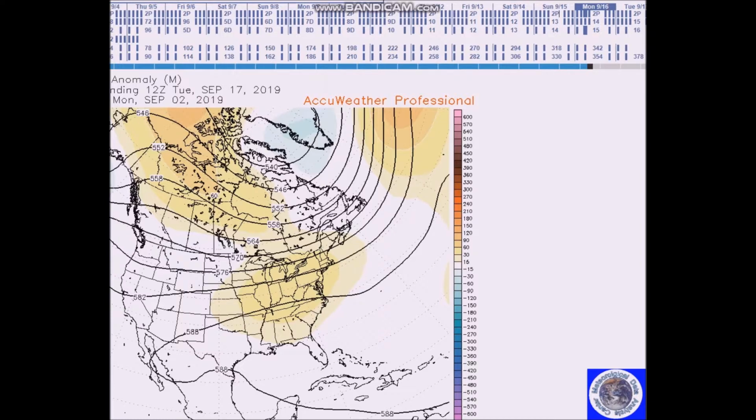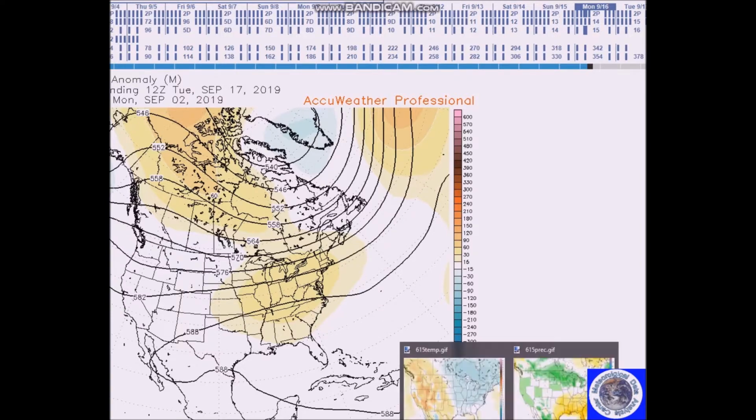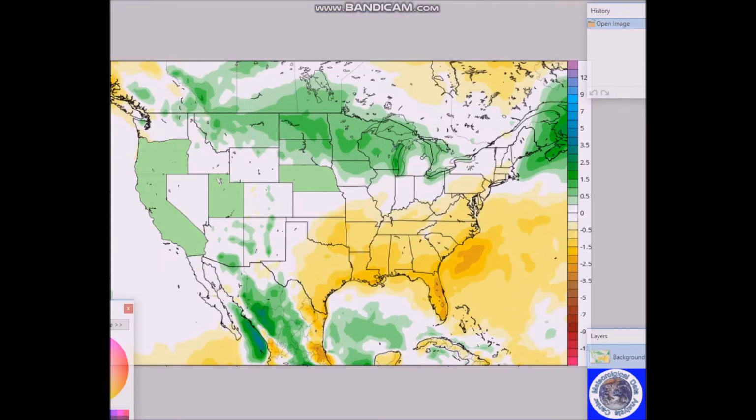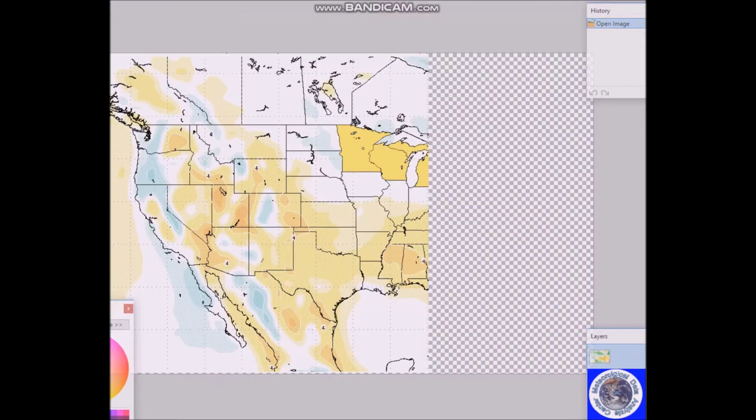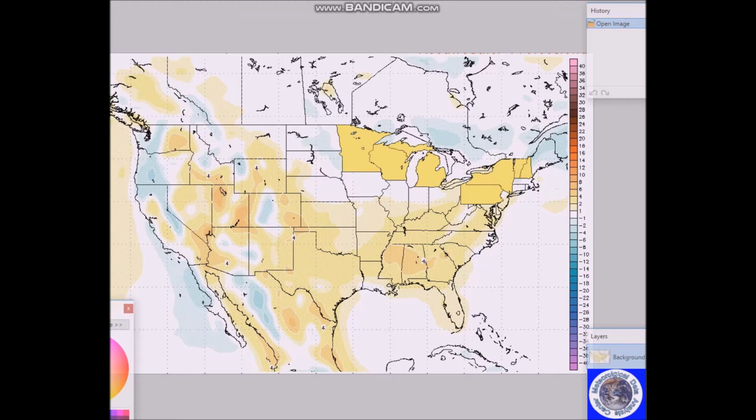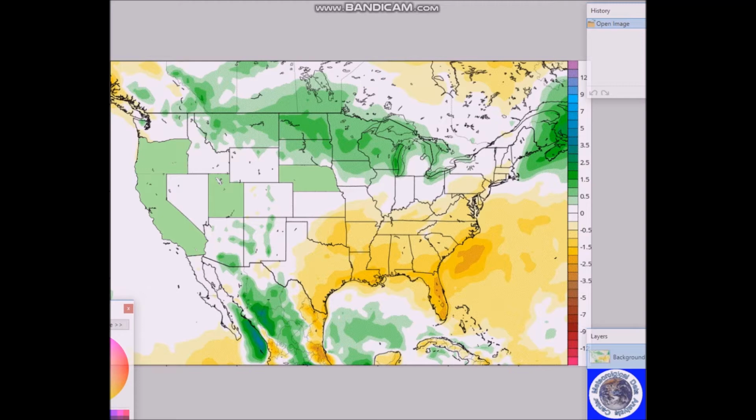For this forecast period, I am forecasting below normal temperatures for portions of the Northwest, with anomalies of 2 degrees below normal, and above normal temperatures for much of the nation here, the remainder of the nation with anomalies of 2 to 4 degrees above normal. For precipitation, I'm calling for little change in the overall precipitation anomalies from the previous period.